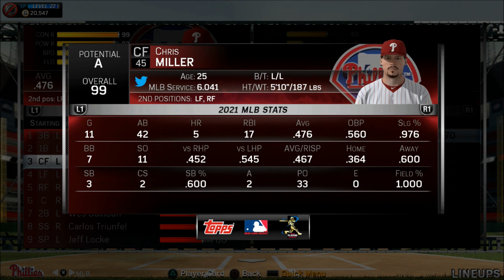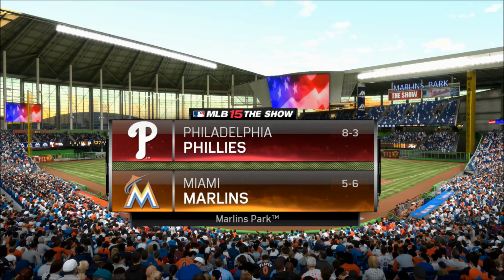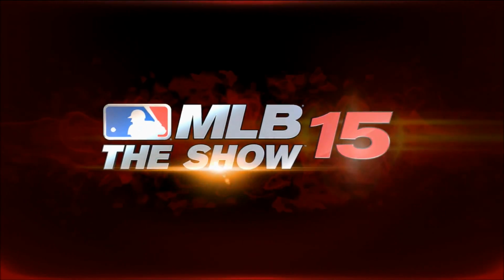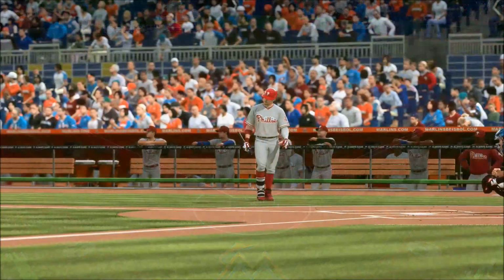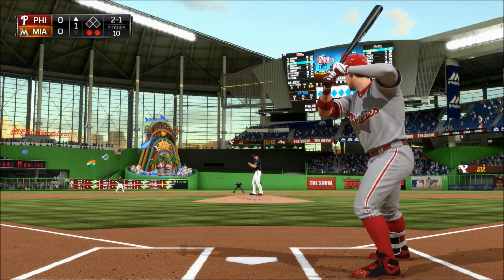420 feet from home plate, hauls it in. What a great catch by Aaron Hicks. From the newest ballpark on the Major League landscape, there's a look inside Marlins Park. And before we get on with things here this evening, a look at the two starting lineups we'll see featured tonight. Chris Miller will get his first shot back to 2-1.